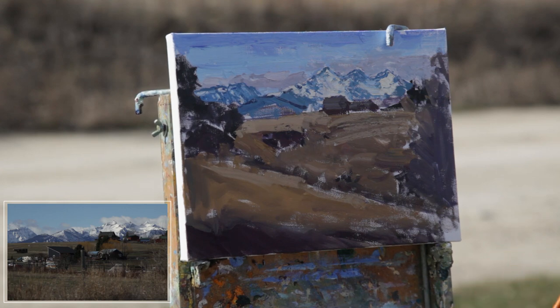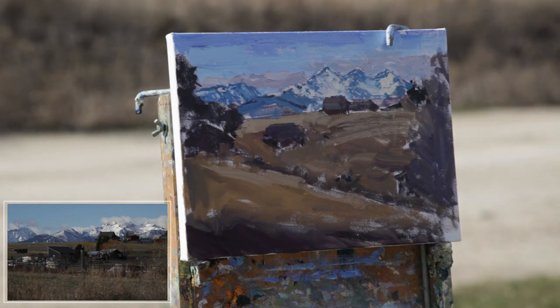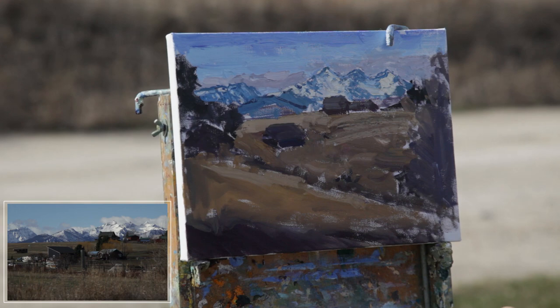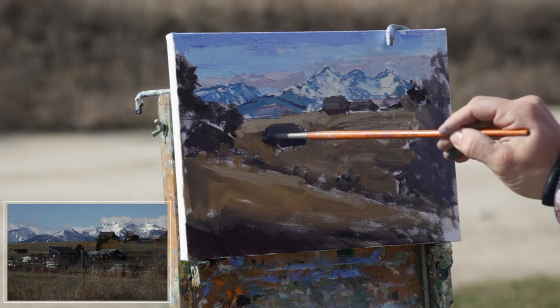I'm going to skip down to this structure right here. It's kind of a modern-shaped building. Tall slanted roof. Bottom is darker, right here. I think it can push even darker. And then this left side is just a little lighter.